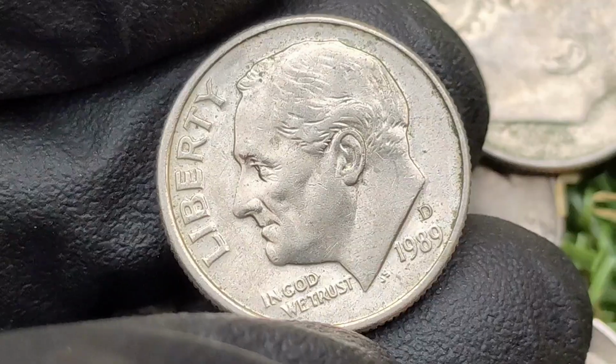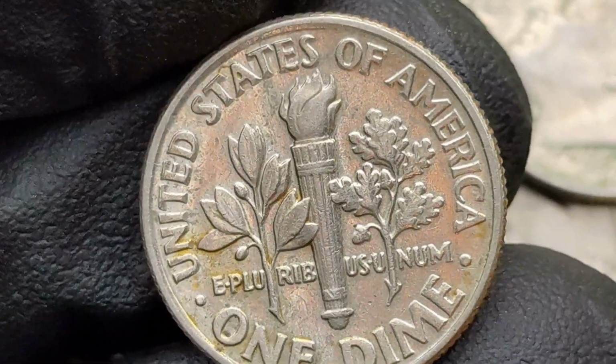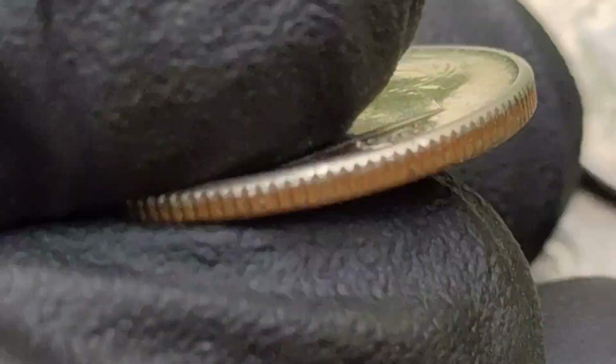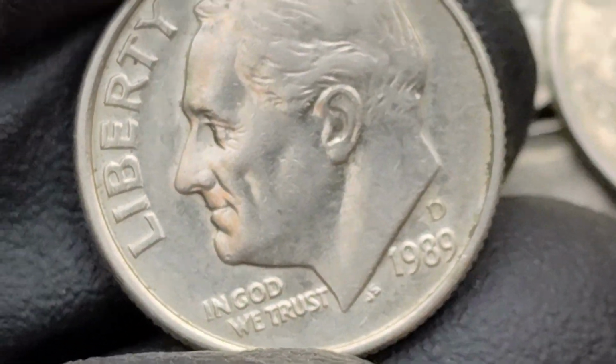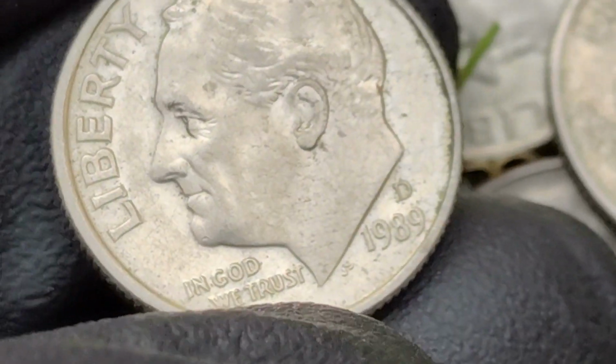Die cracks or cuts. Coins with raised lines or blobs caused by a cracked or damaged die can also be more desirable. Double die errors. While no major double die varieties have been reported for the 1989 D dime, any such error would make the coin significantly more valuable.